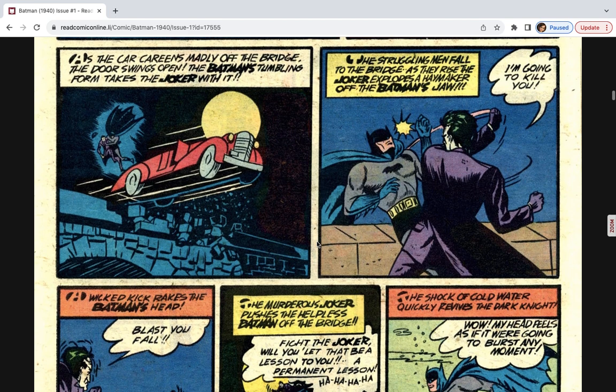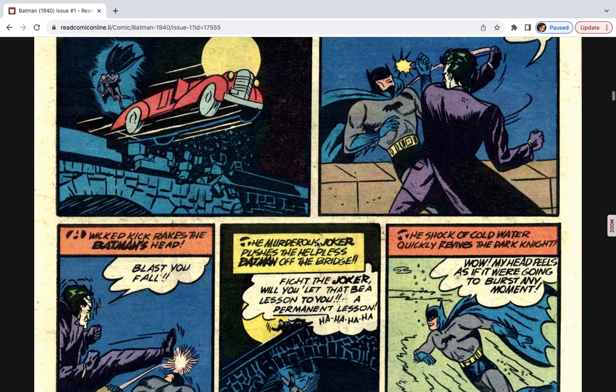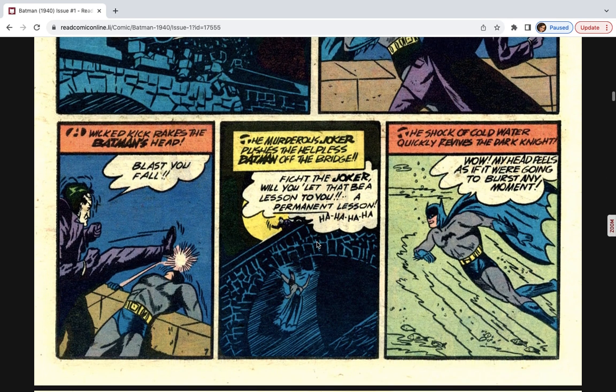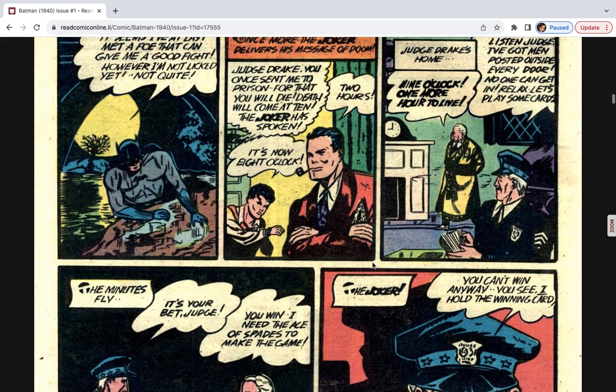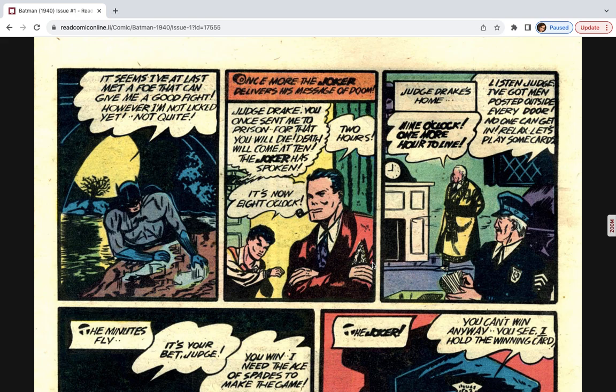Joker and Batman then are fighting for the very first time. This is their very first confrontation here. And the Joker kicks Batman off of this bridge, and Batman is soon revived due to the cold water here that revives him. And the Joker has gotten away. And so that is the first defeat of Batman ever. The Joker has gotten away, and so that round goes to the Joker.